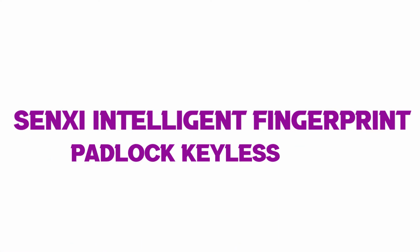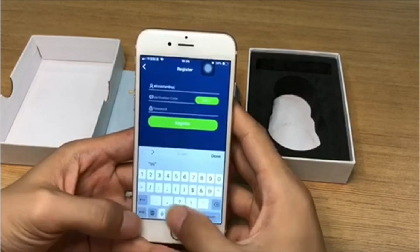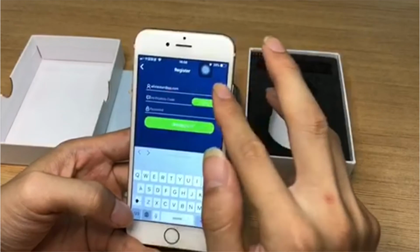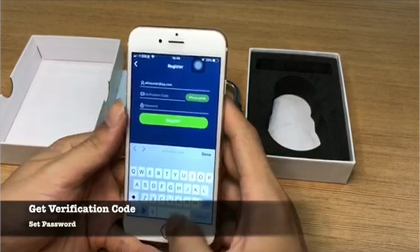Number 5. Senshi Intelligent Fingerprint Padlock Keyless. Opening quickly in 0.5 seconds, this padlock is perfect for busy people who don't have any seconds to waste. Thus, you need to set a fingerprint right after you have bought the device, as it'll unlock to any fingers otherwise. The shackle rotates 360 degrees, making it ideal for any place.